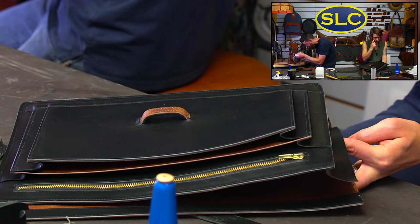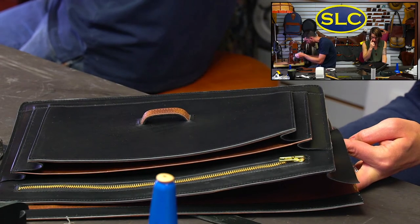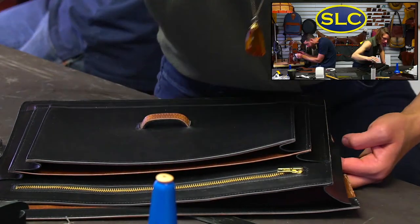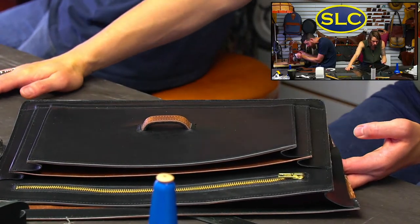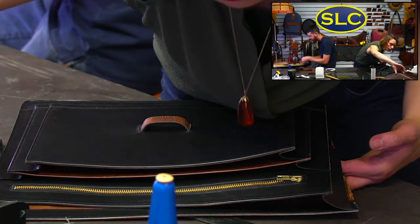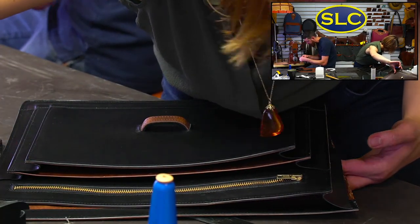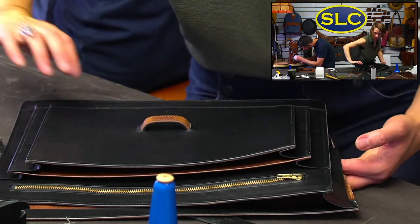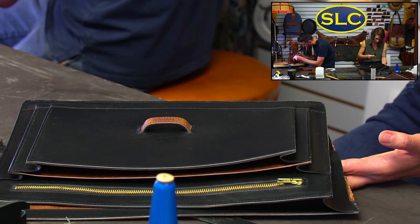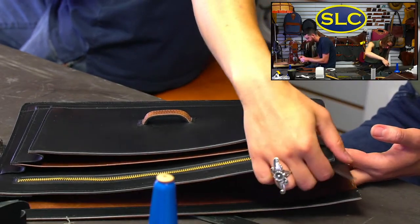Panel supposed to sit down a little bit. No, that's pretty much it. Let's just make it happen. Hey, you rolled these gussets. I did, but those gussets are not cut that way. Okay, just double checking.